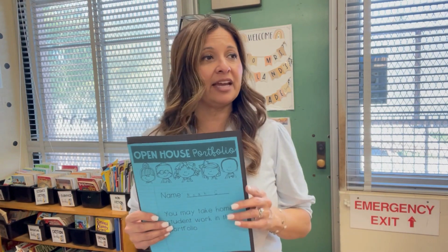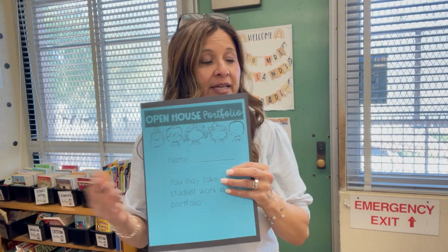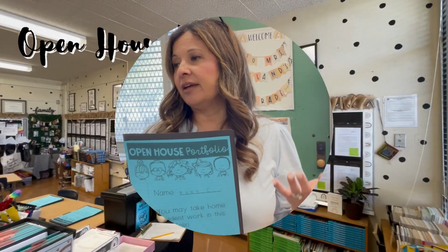I'm not doing anything extra for myself. I'm just using construction paper. I cut it up to make a folder, and their work will go in here.